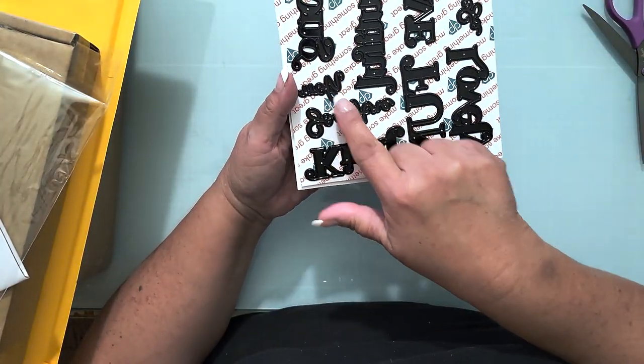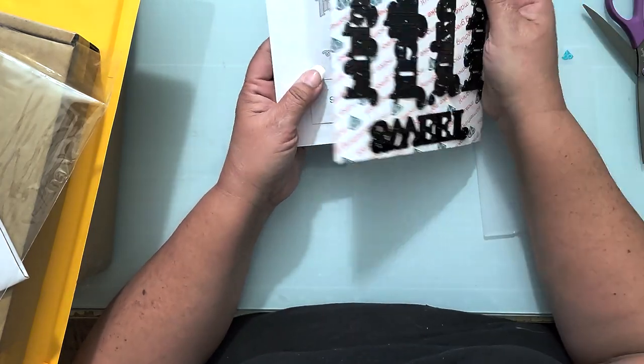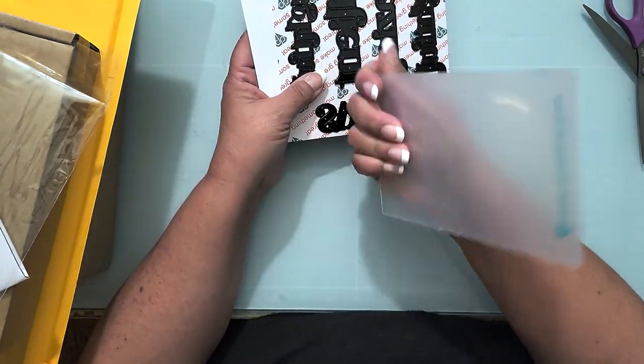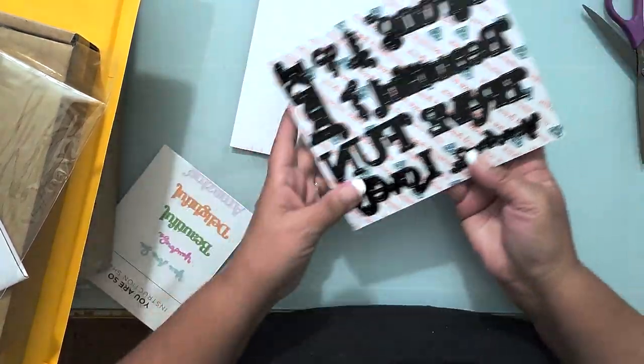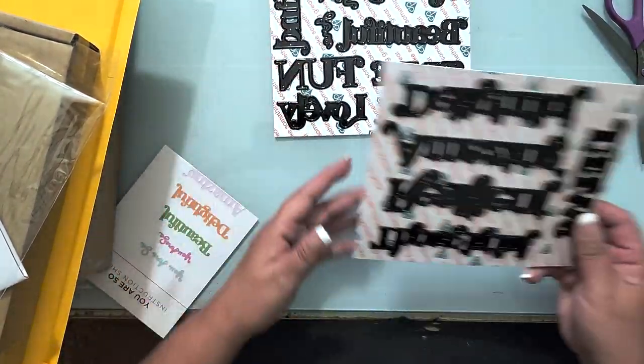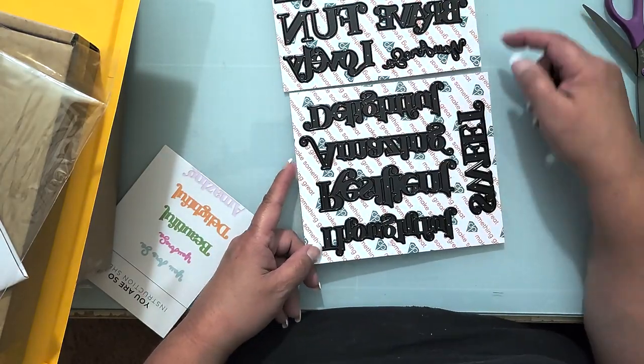But you will see, you have dies. You are so. I think they have it in two. No, it's just the one. So it's you are so. Of course, here's another folder to add to the collection. And then they have all of these really cool words. So you are so fun, so brave, so loved. Let me put it up.